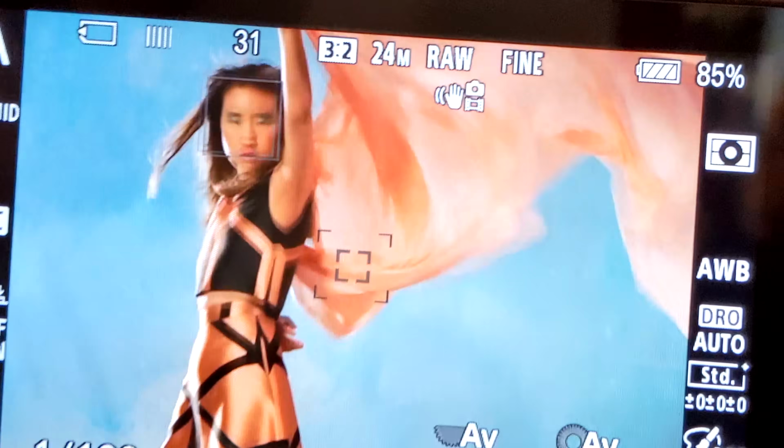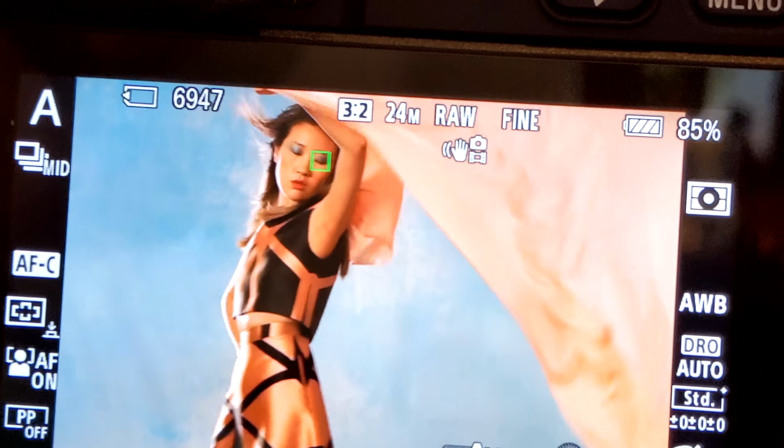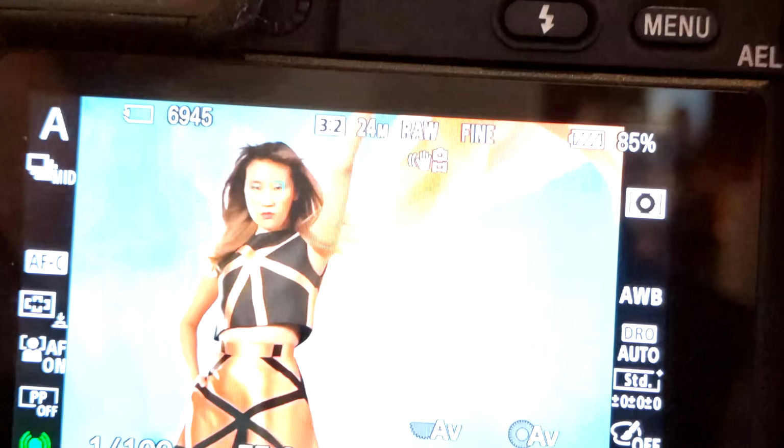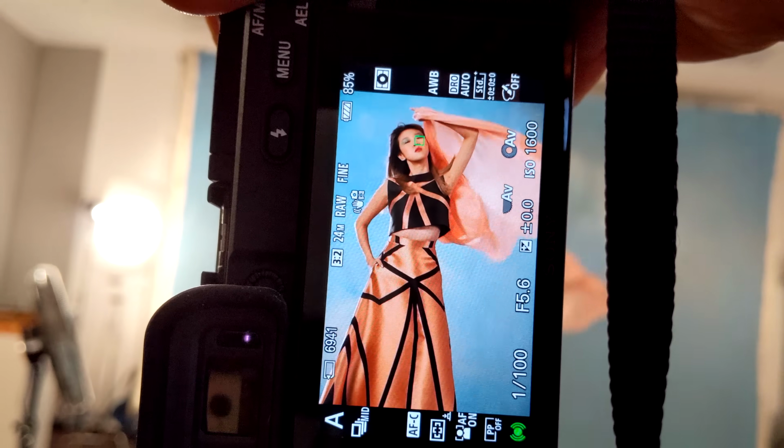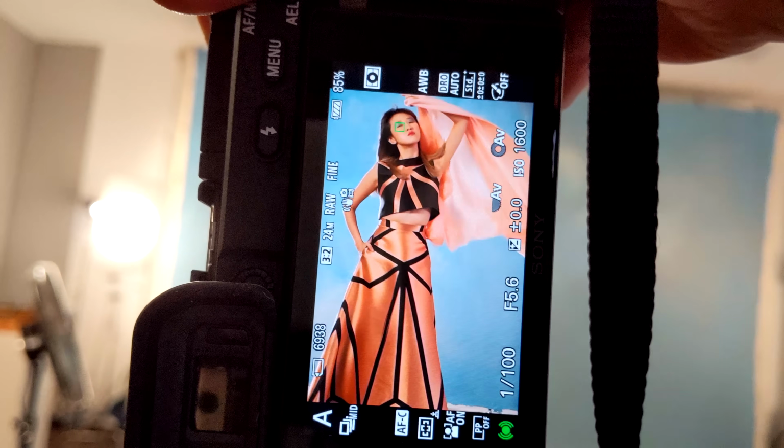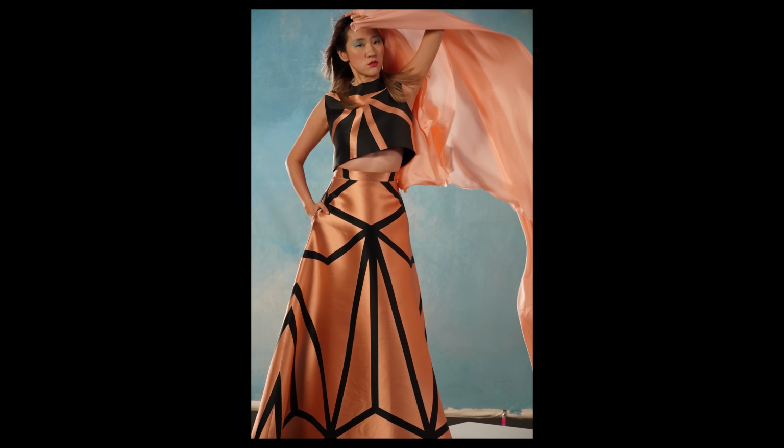Another feature we really miss is sensor stabilization. This camera lacks it, unlike the a6500 and just about every other modern Sony camera. If you plan to use stabilized lenses, that's okay, but if your plan includes using primes or unstabilized lenses, especially if you want to vlog with them, it probably won't work for you.